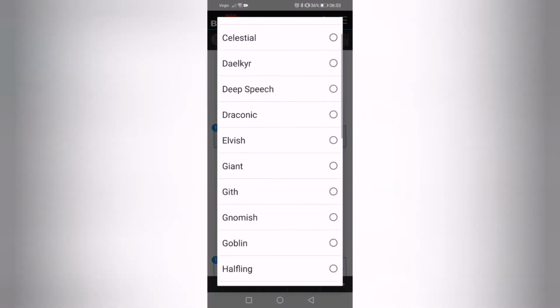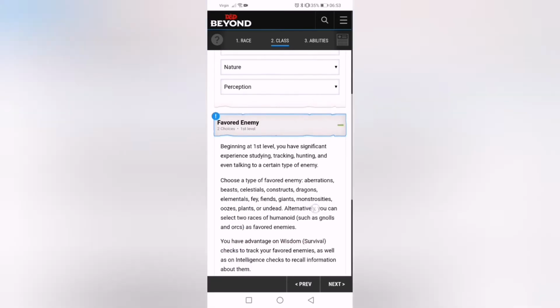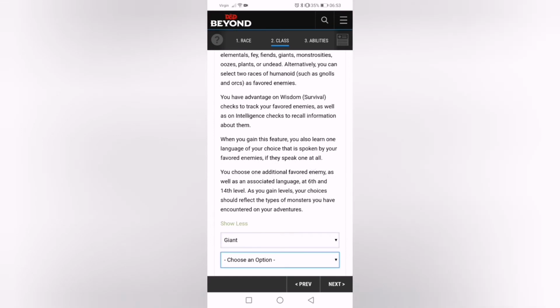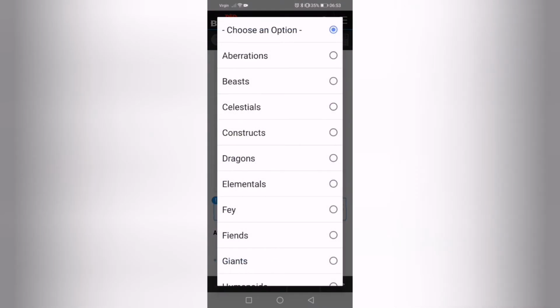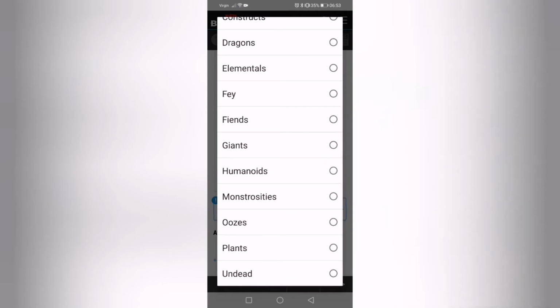So we're going to say he was a giant hunter. So that gives you advantage checks on those. Advantage I'll explain as we go through the game and play it. Oh, he's got 2. So he's going to hate giants and oozes.